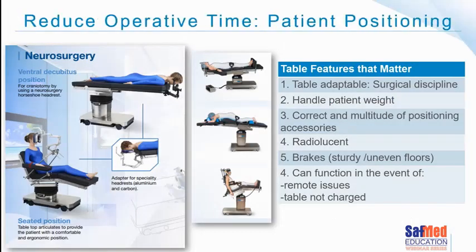Of course, patient positioning is also very important, and we want to reduce the amount of time that the patient spends on the table. We've just understood that increased operative time and increased time in the theatre is going to increase the patient's risk. So to do that, we want to make sure that we position our patients as carefully as possible. And so what table features are going to matter around that when you're thinking about patient positioning?